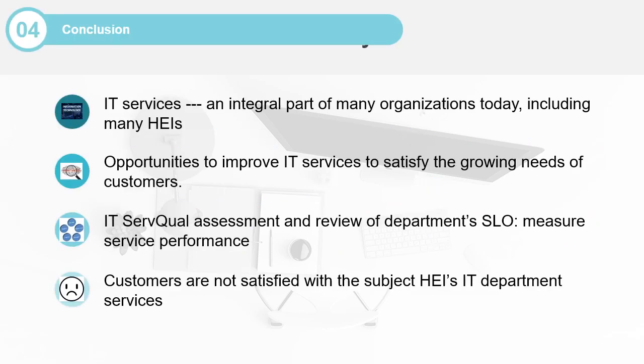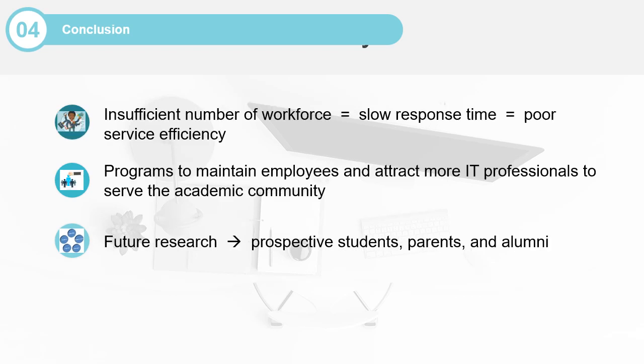In conclusion, we can say that IT services is an integral part of many organizations today, including many higher education institutions. There are also a lot of opportunities to improve IT services to satisfy the growing needs of the customers. In addition, the IT Service Call assessment and review of the IT department's service level objective help measure the service performance, and it was found that the 3 customer groups were not satisfied with the subject HEI's IT department services. In addition, we found that insufficient number of workforce led to slow response time and eventually yielded poor service efficiency.